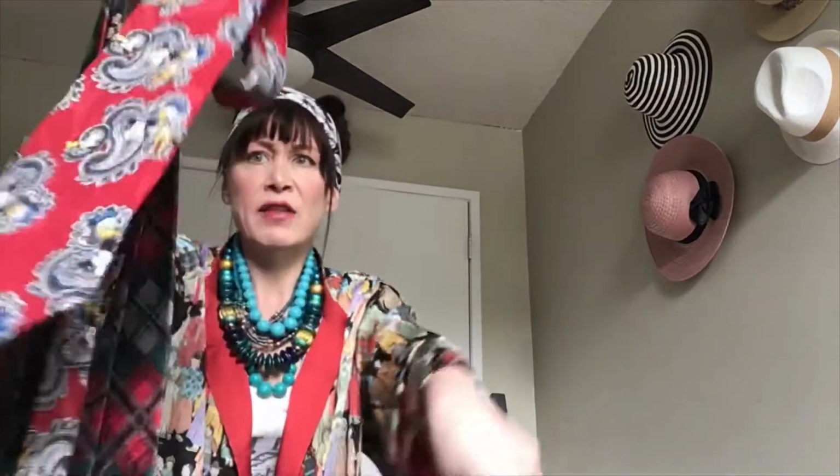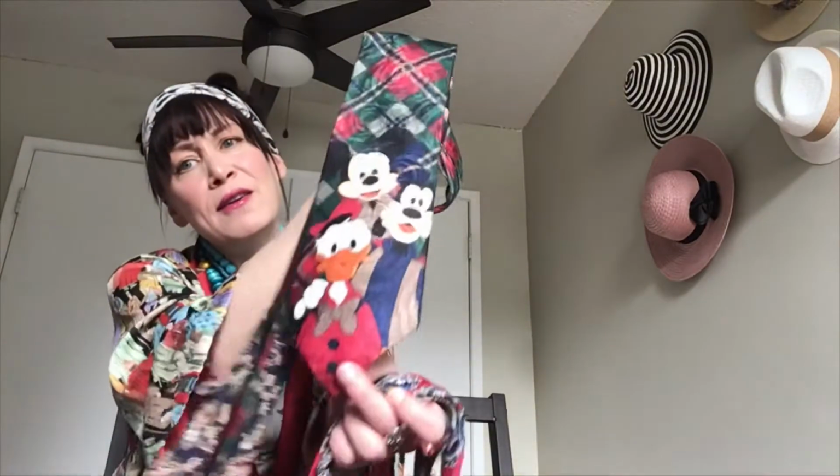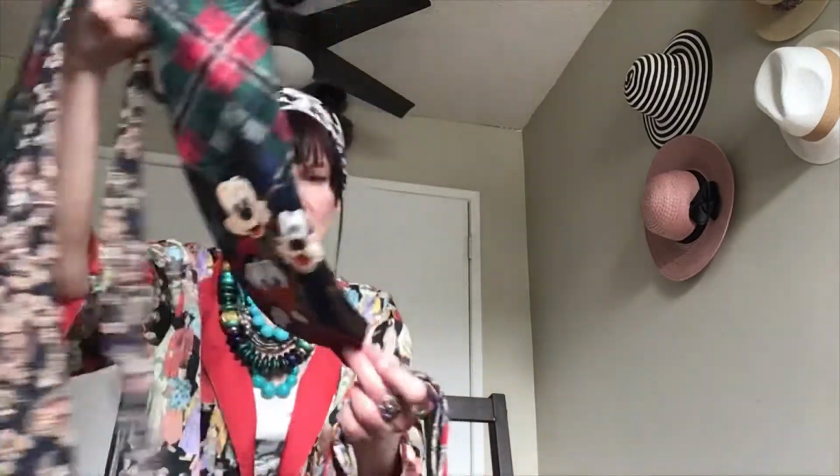This one's all of them, Mickey, Donald, Pluto, and Goofy, in some paisley design, which is so cute. And I love the colors. And then there's this one with just the 3 of them in the plaid design, which was really cute. And they're all in pretty good shape. I'd say there's maybe a couple threads I could trim.